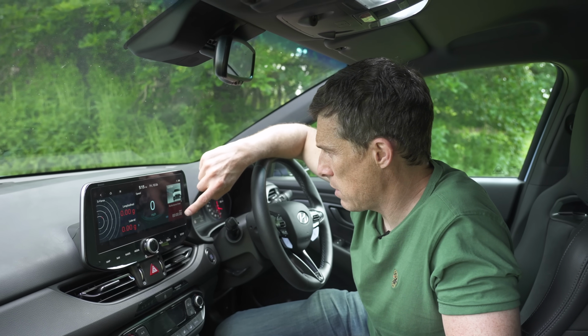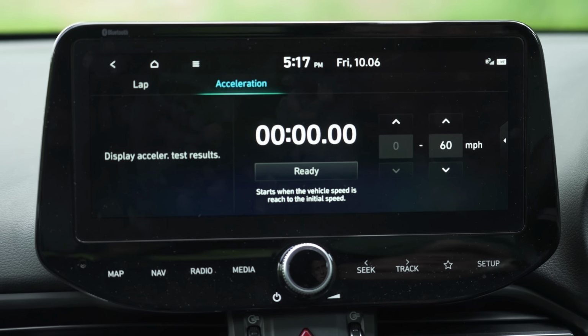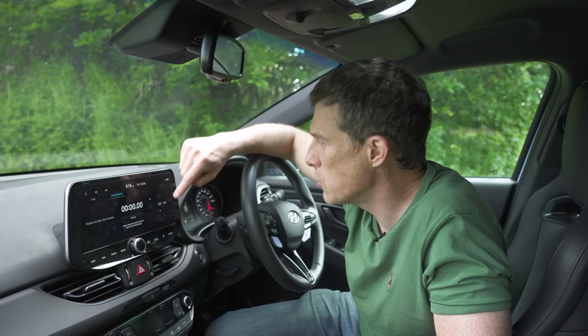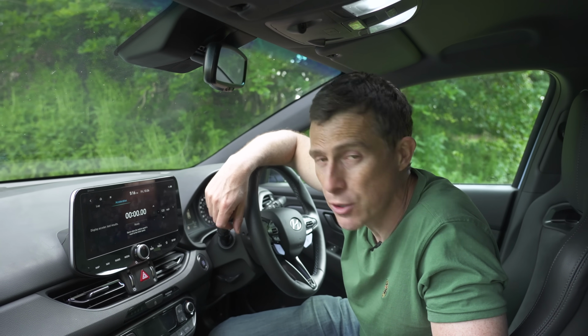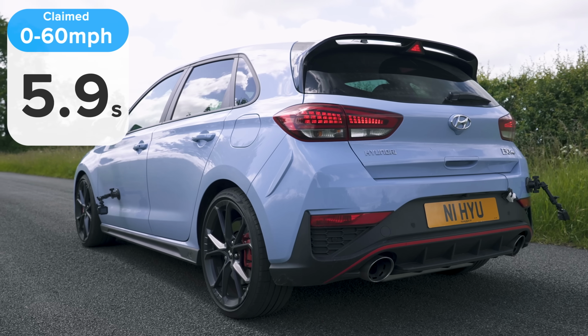On top of that, you have a performance timer, so you can actually measure your lap times and your acceleration, so 0 to 60, 70, 80, 90, 100. How far will it go up? 120 is the maximum it'll allow you to measure to. Hyundai says the manual version of this i30 should do 0 to 60 in 5.9 seconds, which is 0.2 of a second quicker than the old car.